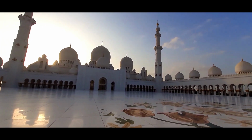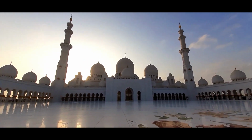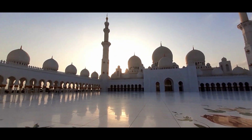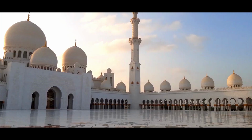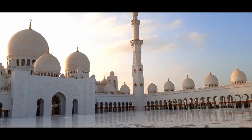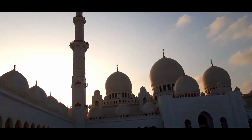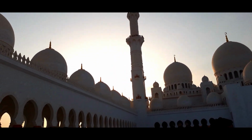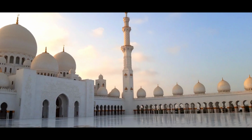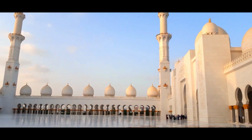It has 82 domes of various sizes, with the biggest one being 85 meters high and 32.8 meters in diameter. White marble was chosen for the construction of the mosque as a representation of peace and purity. The mosque is big enough to accommodate more than 40,000 worshippers at a time.